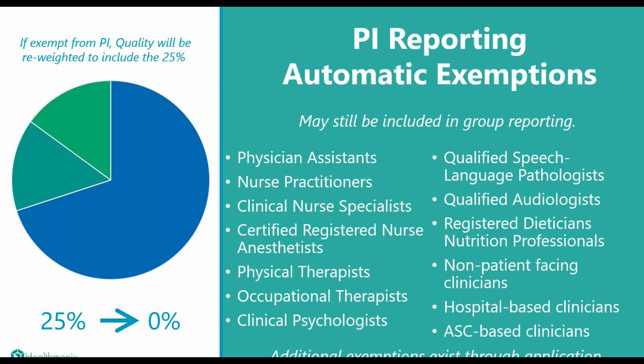So here you can see all groups that are exempt from promoting interoperability. A few that really stand out are hospital-based clinicians, non-patient facing clinicians, and ambulatory surgical center-based clinicians. Clinical psychologists are also exempt from PI, and again, those 25 points do get reweighted to the quality category. But also just keep in mind that if you are reporting MIPS as a group and that group does contain providers that are eligible for this category, then some of these groups or clinician types may still be eligible.